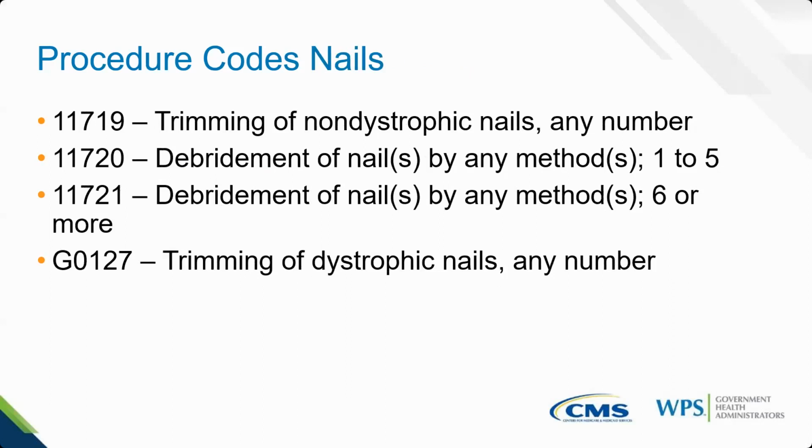The next one that we have then are your procedure codes for the nails. And you can see the first one there, the 11719, trimming of non-dystrophic nails, any number. And then the 11720, 11721, these are debridement of nails, either 1 to 5 or 6 or more. And then the G0127 is the trimming of dystrophic nails, any number.